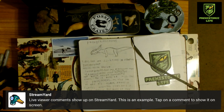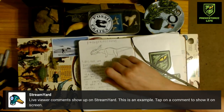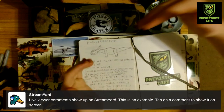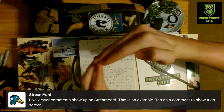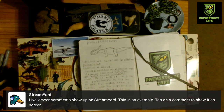So what they're talking about is the nasal bump. The big old nasal bump. They have found multiple versions where it comes together and bends in a little bit, and then others where it bends out. If that makes sense to anybody. I hope it does, because I don't really know how else to describe that.